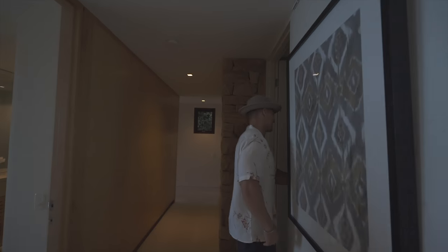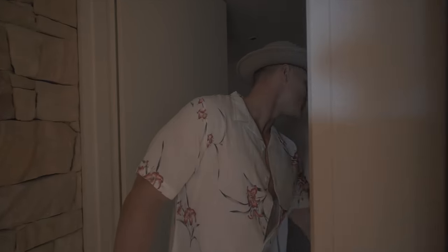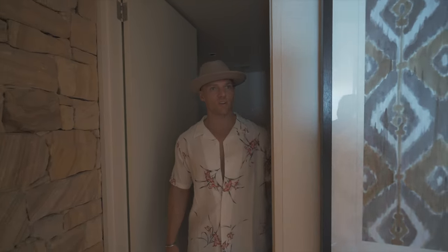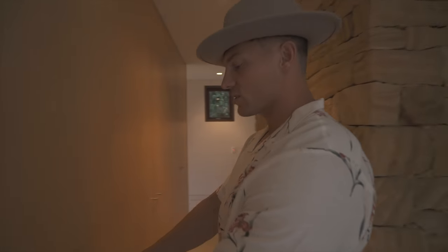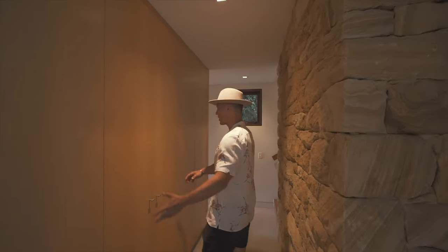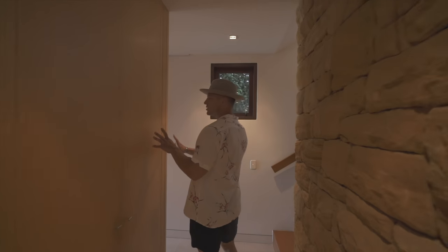This is the laundry room. Oh, so you get two laundry rooms. You got one for the guest. That's it. And then this one. And then you guys, you know what Australians do well? They do storage well. This would just be a hallway in the US, but you guys throw all the storage right there.